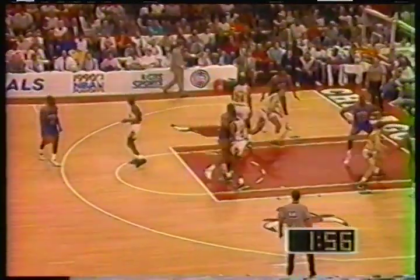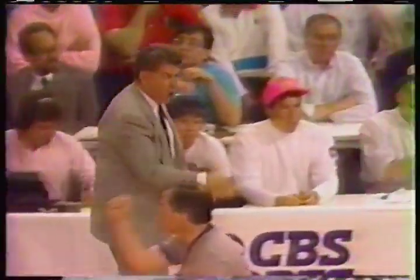Zeke has not done that at all. See, he's right in his face. Now, as Paxson goes down, we know Paxson has a bad ankle. Now, there it is, an excellent move by Isaiah. Under 2 minutes to go. Edwards. Basket good and a foul as he gets knocked down. He was double-teamed. Chuck Daly, come on, that's excitement.